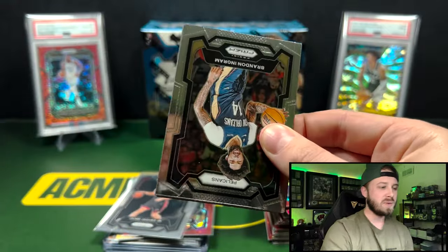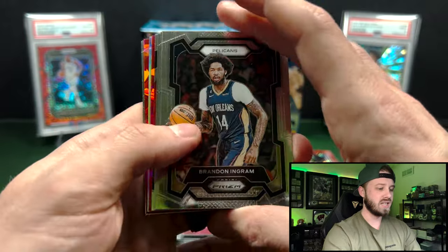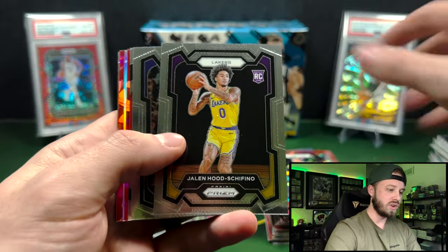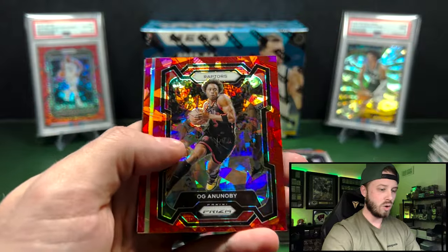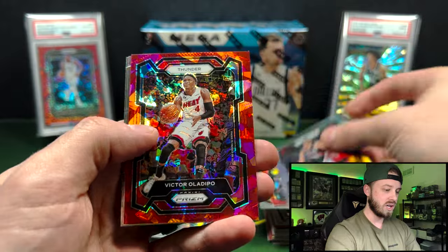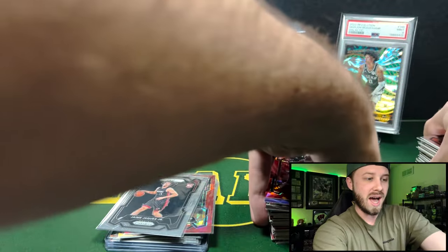Speaking from personal experience, I feel like I've always done better on products when I get, you know, that first wave of it coming out. Put Schifino again on the rookie. Another Jason Williams. We got an OG on the red, a silver, Shaden Sharp, and then a Victor Oladipo. All right. So, another solid box there.